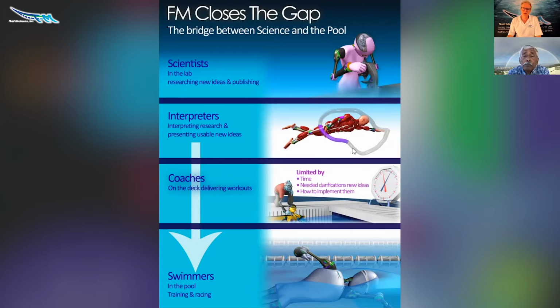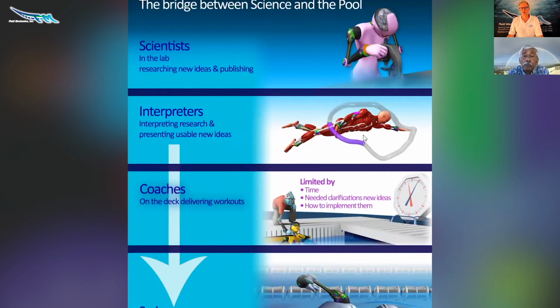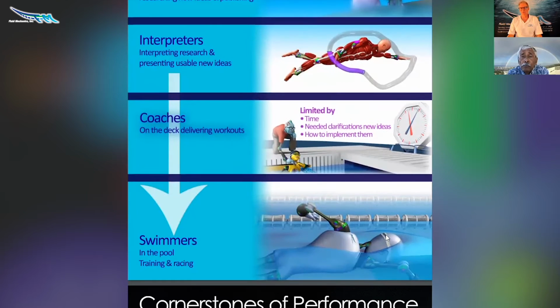Where fluid mechanics a lot of times will come in is we're an interpreter, what we call a visual interpreter. You can see here in this picture with the swimmer that we identify different areas and say, okay, push hard here. So we take that great information, put it into a really easy to deliver package and get it into the minds of the swimmers.